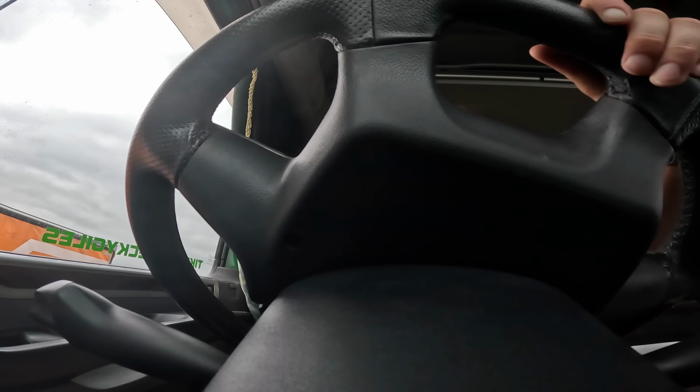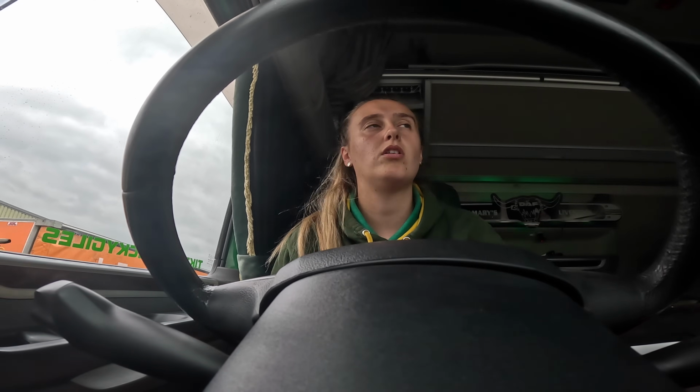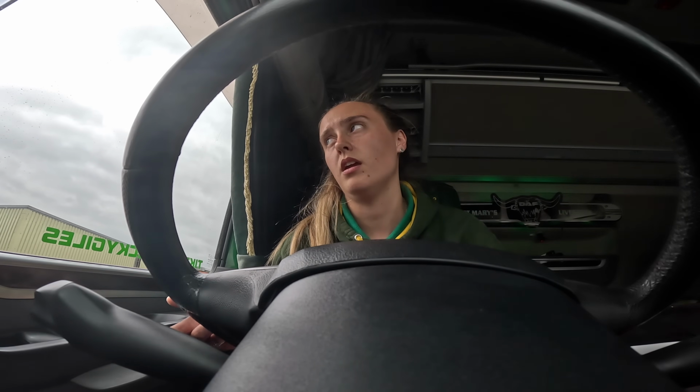But yeah, I'm just driving around to the dock and we will get unloaded. No one's here, so the security man's just called to say I'm here. So let's go round.